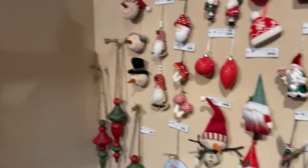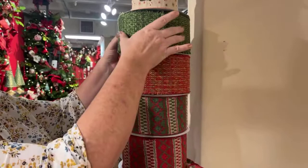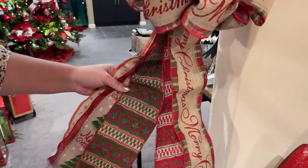Some of my favorite ribbons when I went through the ribbon wall were these, because they feel like knitted scarves. Isn't this neat? I love these. You can do so many different things with this. Really get creative. Dress anything up in your store. Love that one. That just seems like a scarf by itself, doesn't it? And then, of course, Merry Christmas. And this one's got your trees and your mittens.